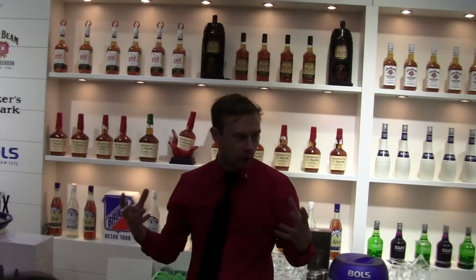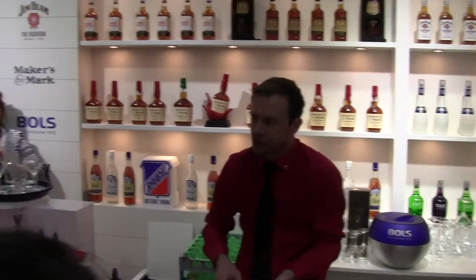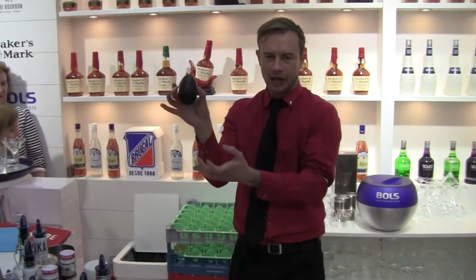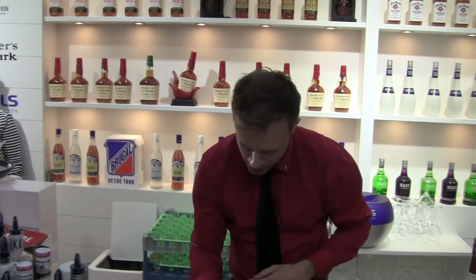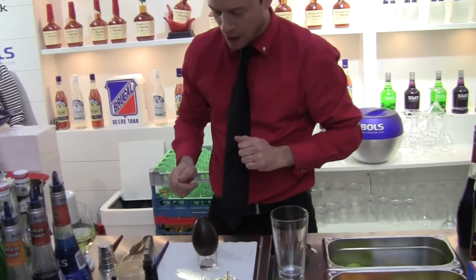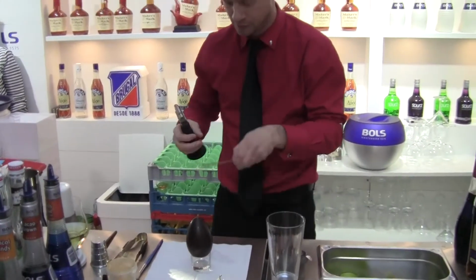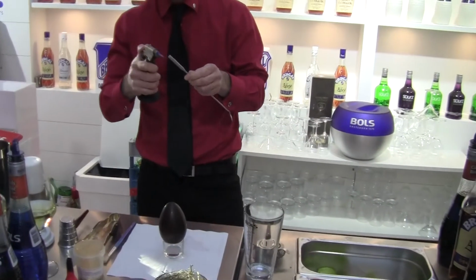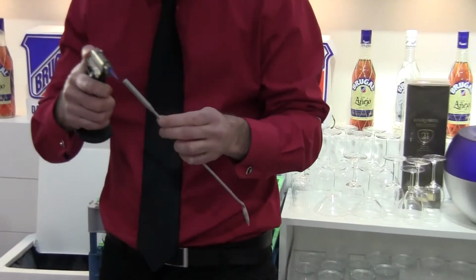And then the vessel for my drink is actually, we get these custom made by a local chocolatier, and it's a 72% cocoa dark chocolate egg. So now we need to prep this. So first we have to put a hole in it. To do this, simply heat a piece of metal. You don't want to do it too much to burn the chocolate.